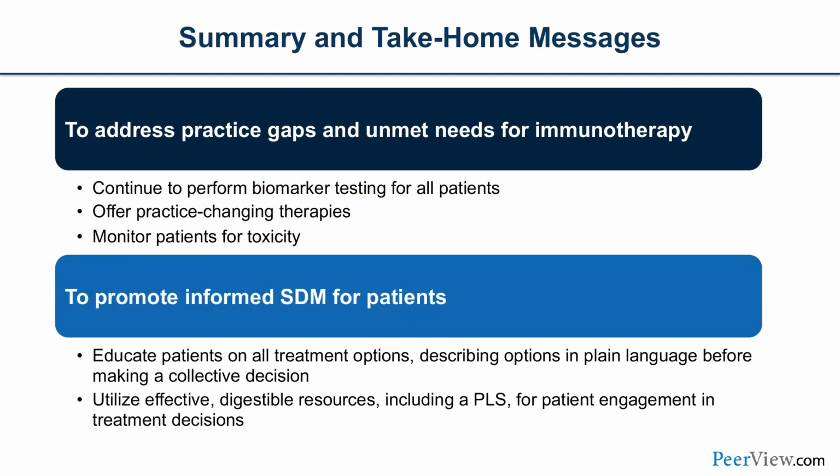Summary and take-home messages for this is really to help us address practice gaps and unmet needs for first-line therapy and immunotherapy for gastric cancer and gastroesophageal adenocarcinoma cancer, to continue to perform biomarker testing for all of our patients, because that's the only way that we can advance this disease and improve outcomes for our patients. There's more practice-changing therapies that are coming for our patients. So if you're keeping your patients fit, they can get more first, second, and third line therapies. And you do that by closely monitoring them, good nursing support, management of dehydration and nutritional issues, management of toxicity.